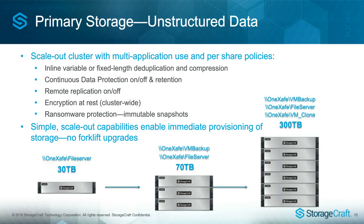From a primary storage perspective, particularly for unstructured data here, right? Again, the same idea about defining the storage policy on a per-share basis, but this is one of the things that from a ransomware perspective that is advantageous. Unfortunately, a number of our customers have been infected with ransomware, but fortunately they've all been able to recover their information. And this applies not only to the mapped network drives, but also we've had customers.